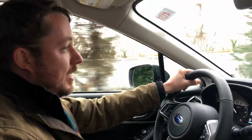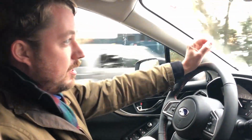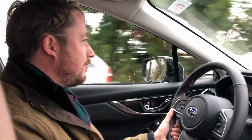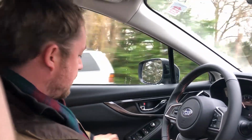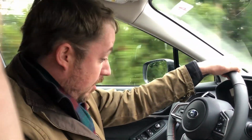We've got the automatic headlights on, so it's going to control our high beams, low beams, everything. When we come up on a vehicle, it'll take the high beams off, won't blind the oncoming traffic. It's really nice. Leather-wrapped steering wheel, leather interior, leather door handles. It's a really fun, sporty car, comfortable.